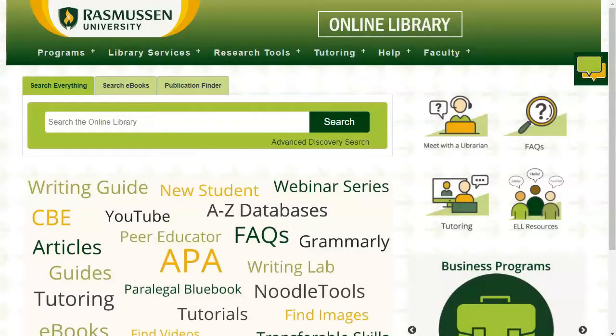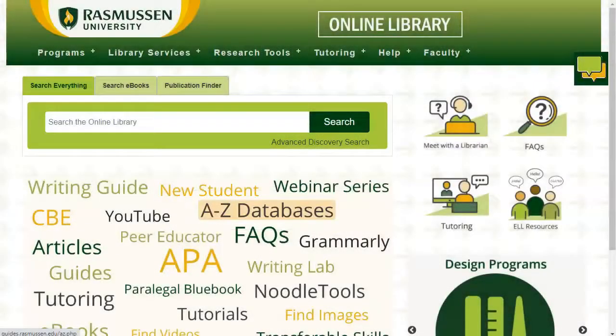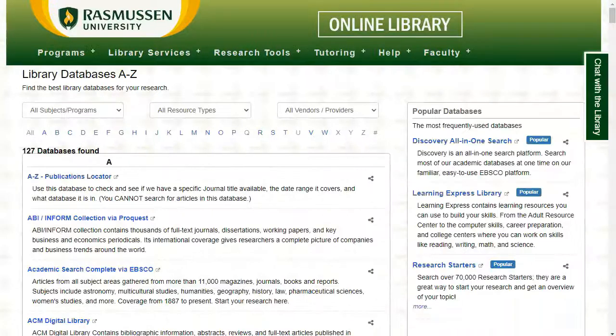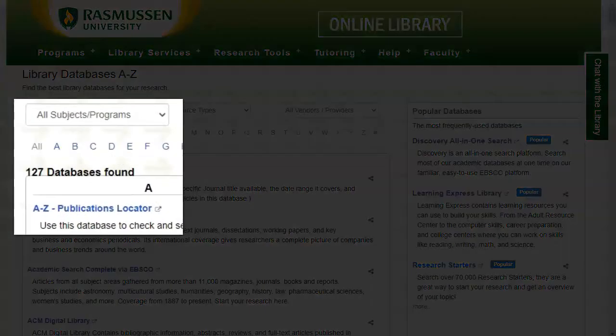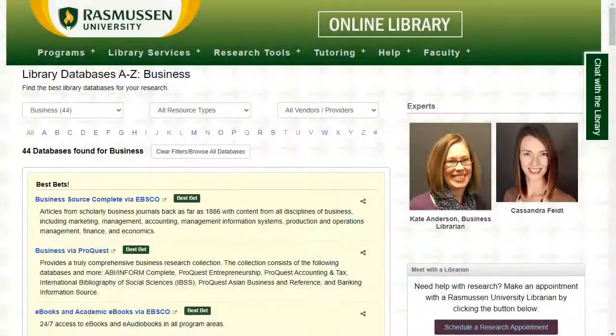If you only want to access business-specific databases, click on the A to Z databases list in the word cloud, or under Research Tools in the top banner, select Databases A to Z. This will bring up an alphabetical list of all of our library databases. If you only want to use business databases, go to where it says All Subjects Programs and select Business. This will reduce the databases to just our business databases.